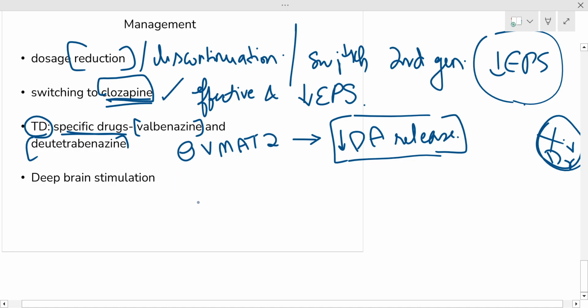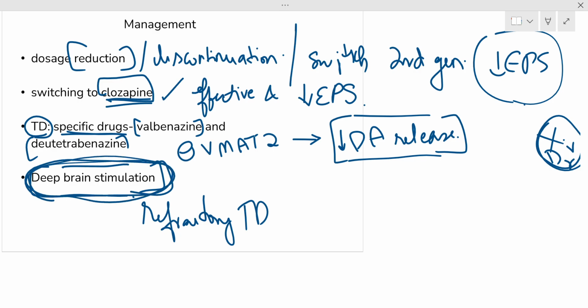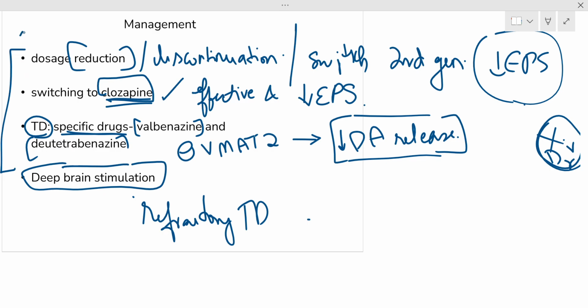So you can see how this could be helpful in a situation like tardive dyskinesia. And the last line is for refractory tardive dyskinesia, where there's going to be like deep brain stimulation by insertion of some kind of device or something like that. I'm really not sure about this last modality, but you wouldn't have to worry about this for the boards, because that's pretty much very advanced psychiatry stuff. But these three would be very important to remember for the boards, for the USMLE steps.